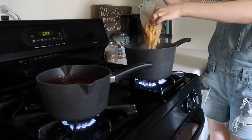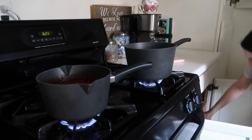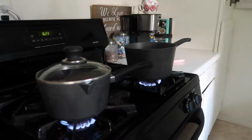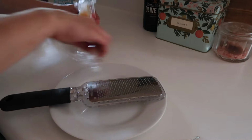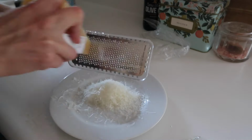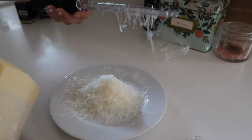After that, I added 1 pound bag of penne pasta to my boiling water and gave it a good mix so the pasta wouldn't stick together. I always like to put a lid on my tomato sauce because otherwise it's going to get all over. After that, I took my microplane zester and just zested about 1/2 cup of grated Parmesan cheese. You can get this pre-shredded, but I love using fresh Parmesan. It is so much better and it also only takes a couple extra minutes.